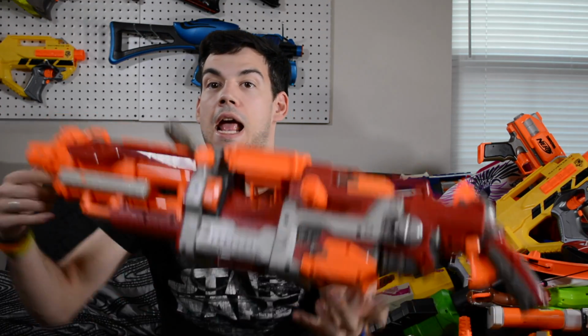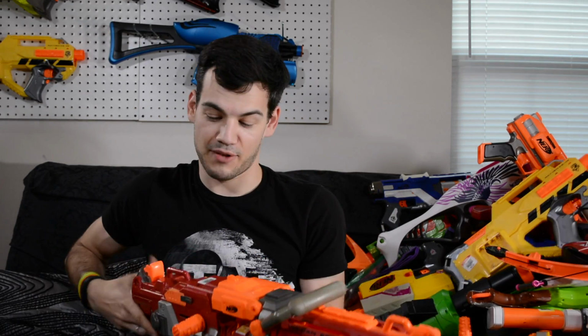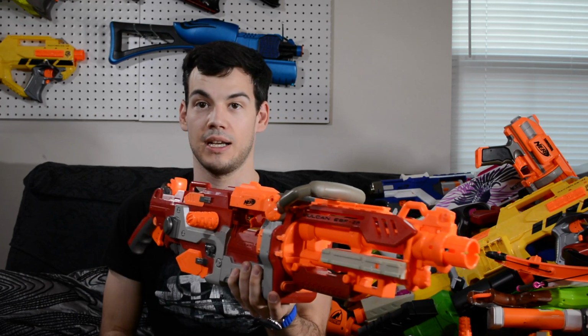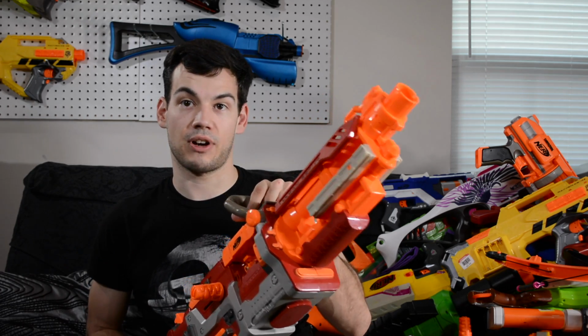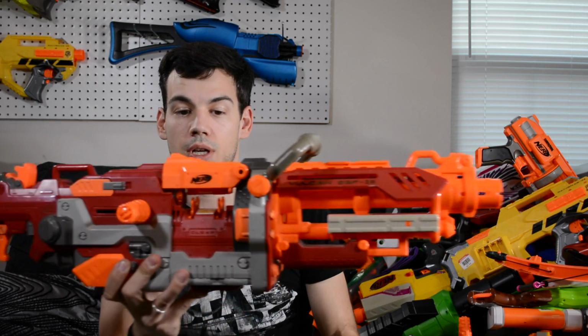I think this is the last thing unless I'm missing something. So here we go. It is a Crimson Vulcan. I mean, the Vulcan is definitely not a blaster I use, but I definitely love the look of it. It is an awesome, very manly blaster, and the Crimson version is very, very rare. So definitely an awesome find. I paid $5 for it, so worth that.